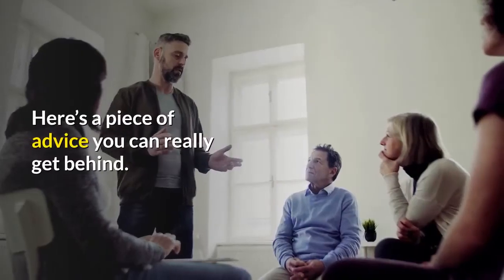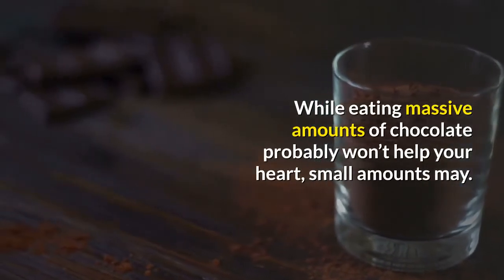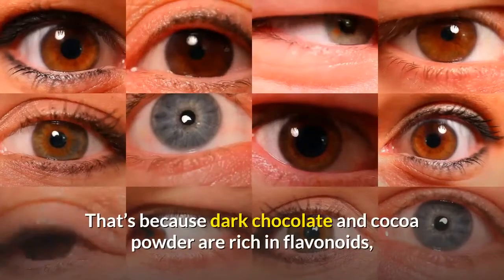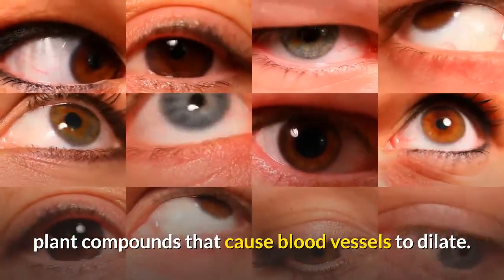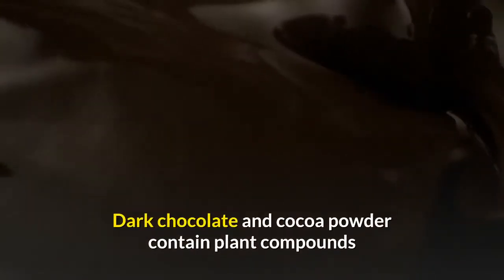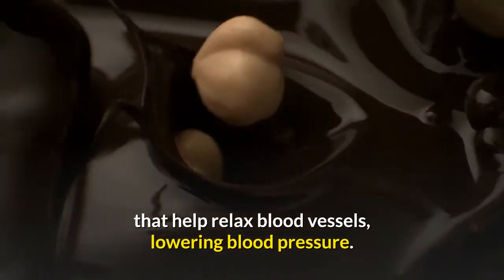Here's a piece of advice you can really get behind. While eating massive amounts of chocolate probably won't help your heart, small amounts may. That's because dark chocolate and cocoa powder are rich in flavonoids, plant compounds that cause blood vessels to dilate. Dark chocolate and cocoa powder contain plant compounds that help relax blood vessels, lowering blood pressure.